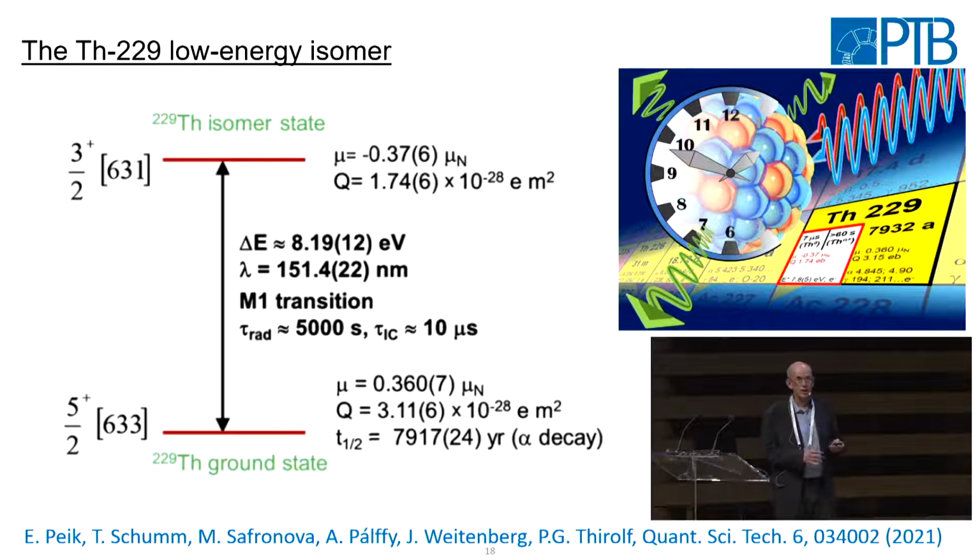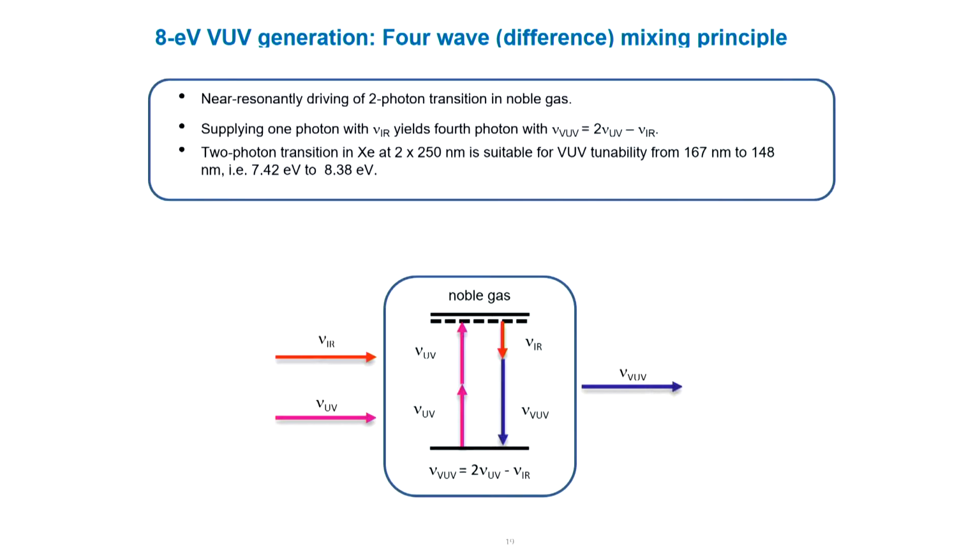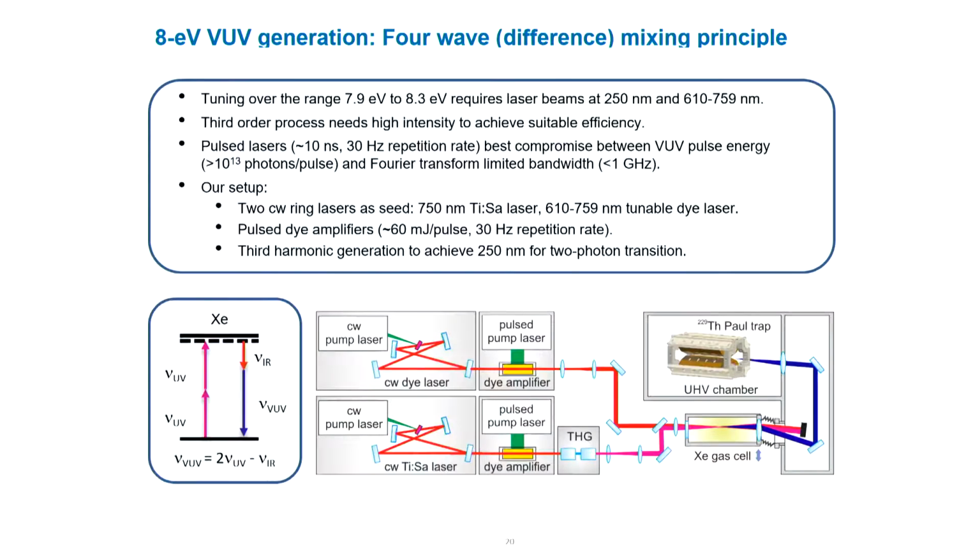It is a subject that has been studied in a number of groups for some time. There is still the big challenge of driving this transition with a laser, and we are now doing preparatory experiments for this. So we have set up a laser system to produce this tunable 150 nanometer radiation. We are relying on 4-wave mixing in xenon gas. Xenon happens to have a 2-photon resonance at about 125 nanometers. So we are driving this with 2 photons at 250 nanometers, and then we are mixing it with a tunable infrared photon, and this produces, in stimulated 4-wave mixing, the tunable VUV photon that we want to use for spectroscopy.